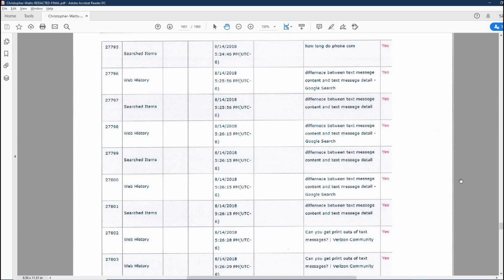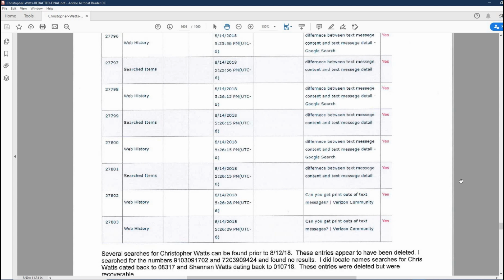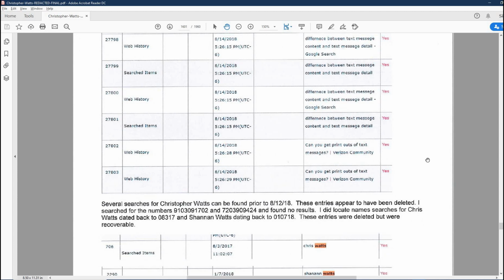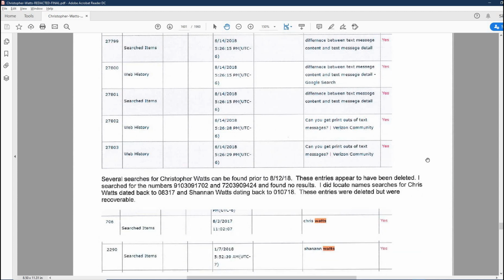So she must have learned something quickly from the previous search that got her to then look at what text message content and text message detail differences are. So then next is web history and search item a minute later. It says difference between text message content and text message detail again. That is on for the next 4 entries. And then probably the most ironic of them all at 5:26 says, can you get printouts of text messages? And that's from her reading something on the Verizon community.